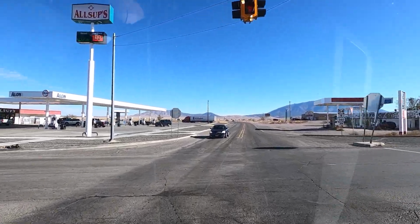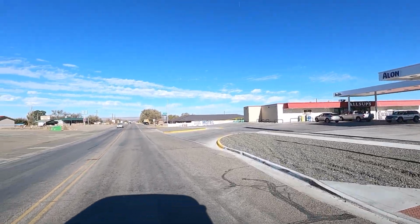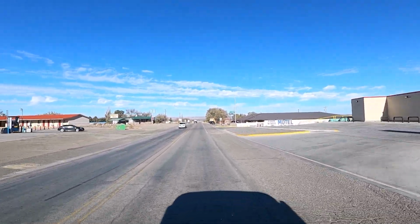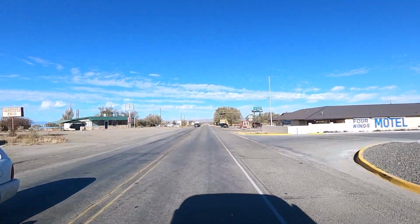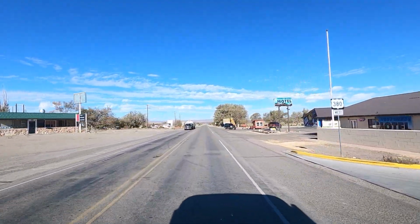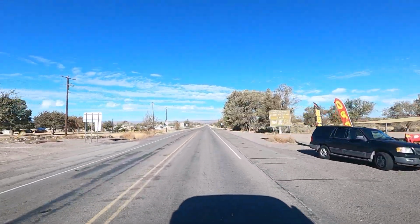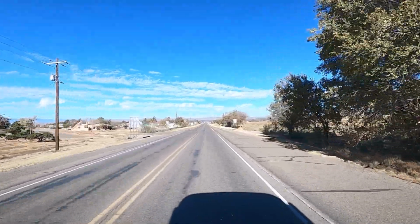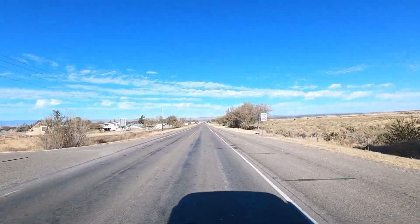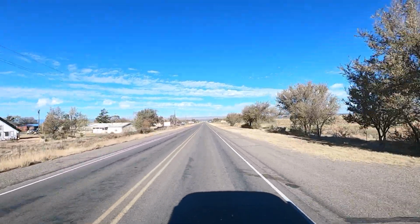We passed the Smokey the Bear Park sign. Here's a Valley of Fires Recreational Park at 4 miles. They have RV camping there, but that's neat. Sounds neat. Alright, so hopefully we'll be on the interstate in an hour roughly.